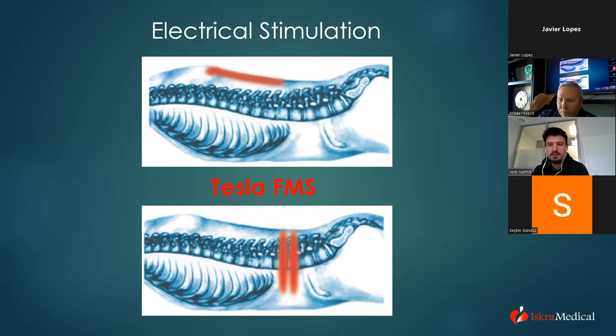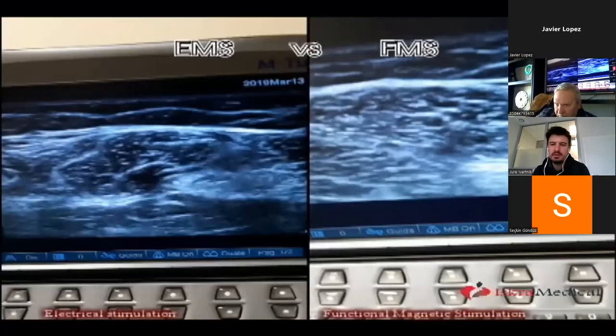Okay. Now here on this video, you will be able to see the difference between functional magnetic stimulation and electrical stimulation. On the right side, you will see how deep the stimulation goes, comparing to the left side where the electrical stimulation is only superficial.